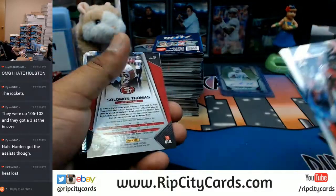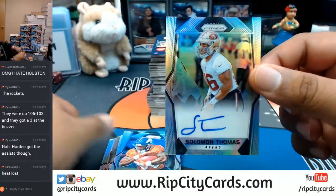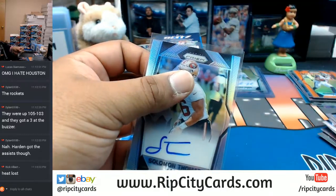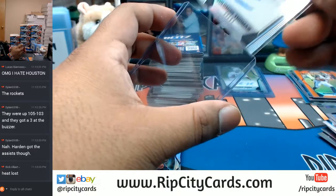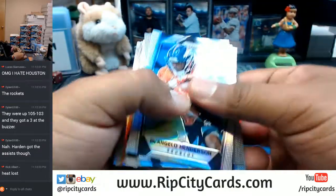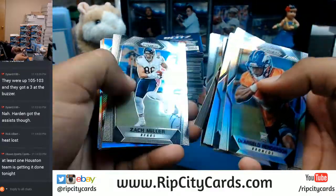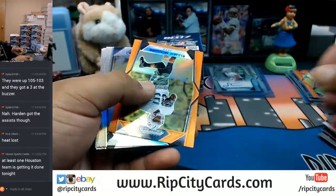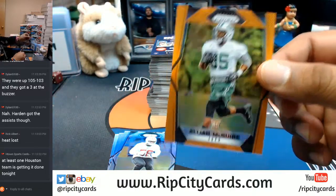What do we have here? For the Niners, Solomon Thomas with the auto. What else we got here? Thurman Thomas refractor there. For the Jets, Elijah McGuire, orange. That's number 275.